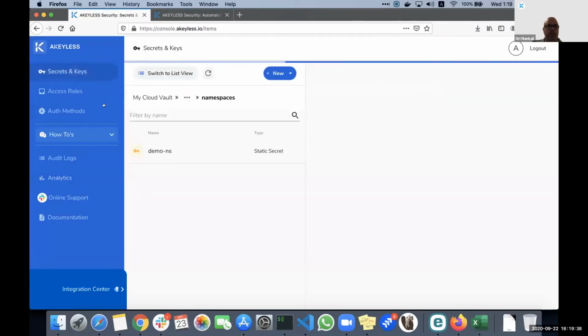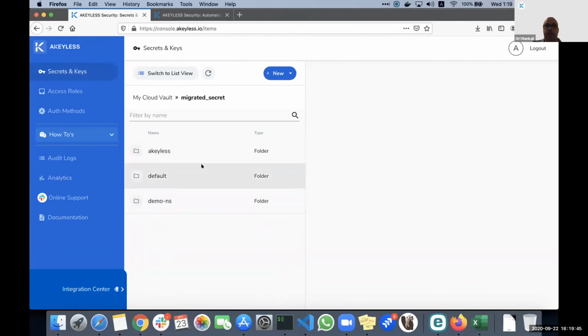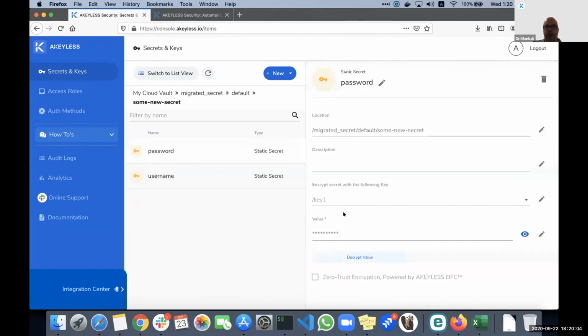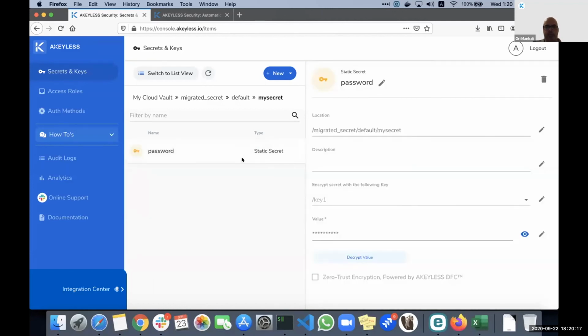Now, if I go back to secrets and keys, I can see here that I have a new folder. And this folder contains all the namespaces of my Kubernetes cluster, except for the control plane one. And here I can see all the secrets. In the default one, I had created a couple of secrets. This one was created from the YAML file that I showed you. And this is the username and the password that we saw. And same goes for my secret that I manually added, the magic string, if you recall correctly. So it was easily migrated in one click.